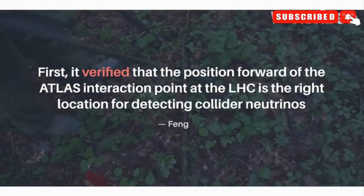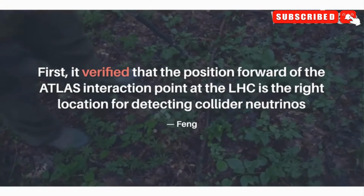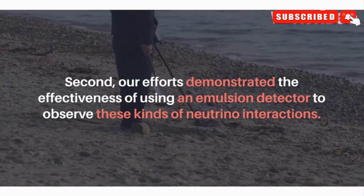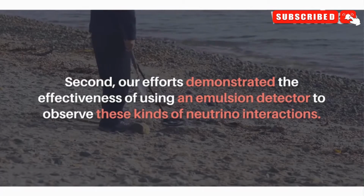First, it verified that the position forward of the ATLAS interaction point at the LHC is the right location for detecting collider neutrinos, Feng said. Second, our efforts demonstrated the effectiveness of using an emulsion detector to observe these kinds of neutrino interactions.